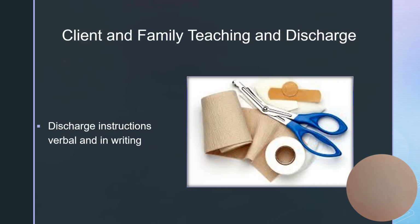So discharge teaching, discharge instructions should always be verbal and in writing. Make sure that you are including the family in the teaching, at least one other person. The client may not be as alert and oriented or on task with teaching. So it really is important to include someone else.